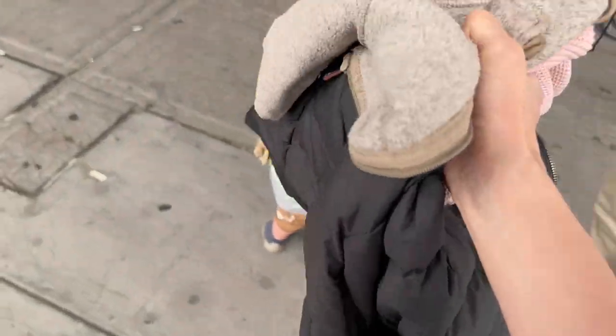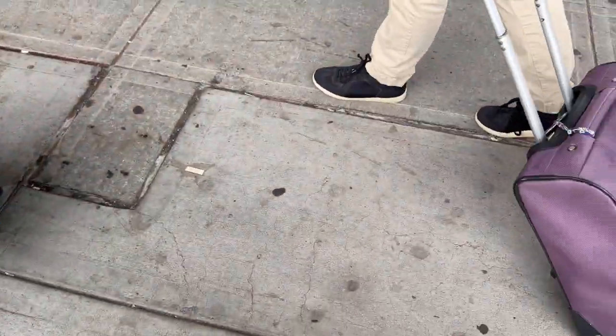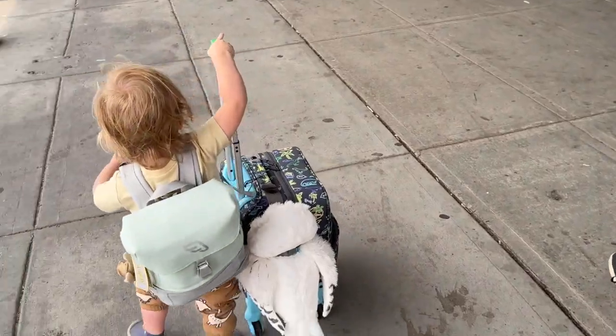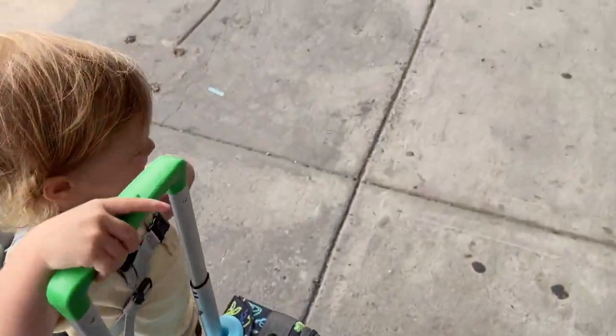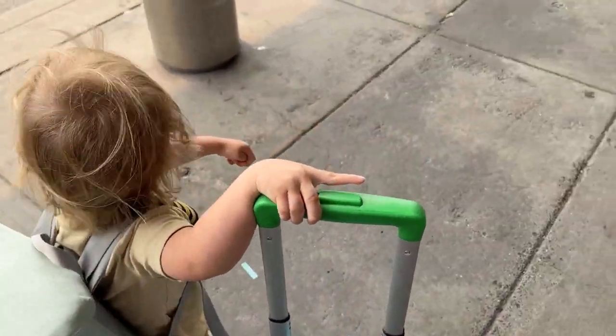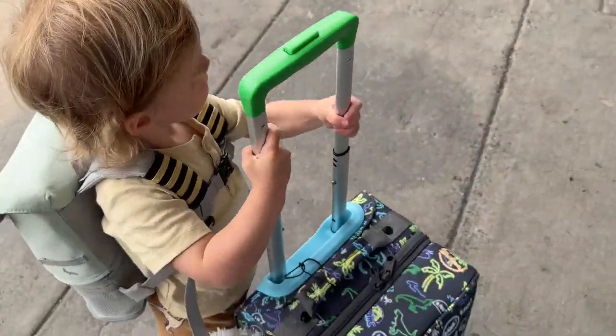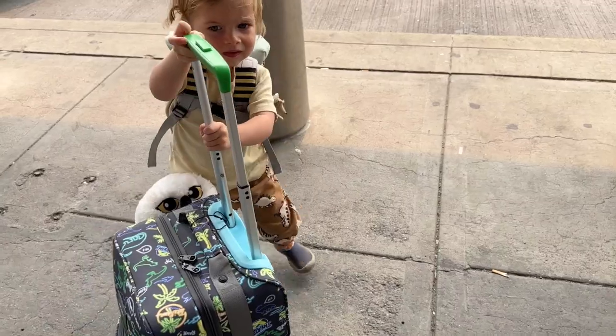So there you go. So that's all our packing, and I'm going to add in a little thing about how it all goes when we are 100% packed. We've got some loose jackets, but otherwise we did it. In our suitcases, little backpack, suitcase, backpack, and I have a backpack. And no stroller. That's right. We did not bring a stroller. We're doing carriers only. So we will see how that goes. But it is definitely easier for light packing.